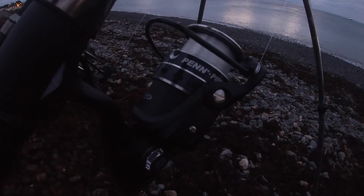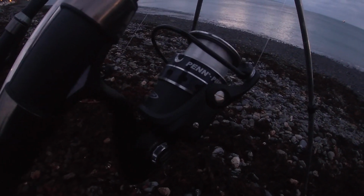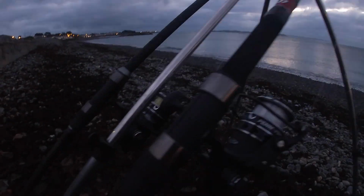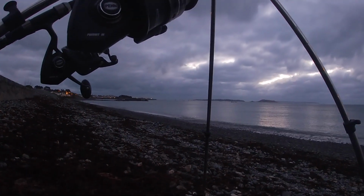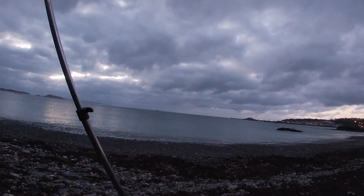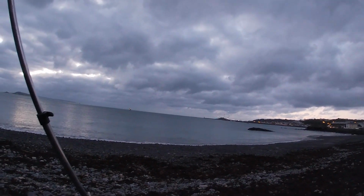I've got a Penn Pursuit 6000 reel on there with 20-pound line through to a 40-pound shock leader, and the other rod could do with more line on it. That's got 30-pound line on. Obviously that's why it doesn't take as much. It's the same reel, but a 5000, and that's a Shakespeare Sigma bass rod, which throws 2 to 4 ounce. But yeah, as you can see, it's no secret where I am. It's daylight now. I think the fishing's going to die off now. The tide's dropped considerably, so I'm going to give it 5 minutes and then pack up.